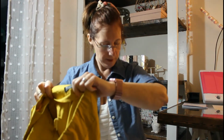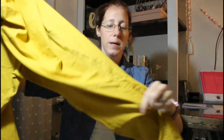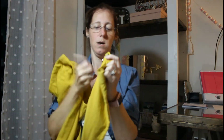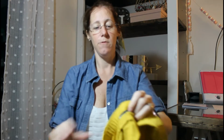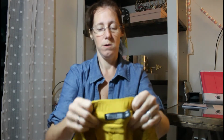Next I have 7th Avenue pants that are in a mustard color, which is very big in color right now. It also has this detail here with the 3 buttons at the bottom. Most of what I get from the bins is what is called bread and butter labels. Here's the label, the 7th Avenue, and these I would list for $20.